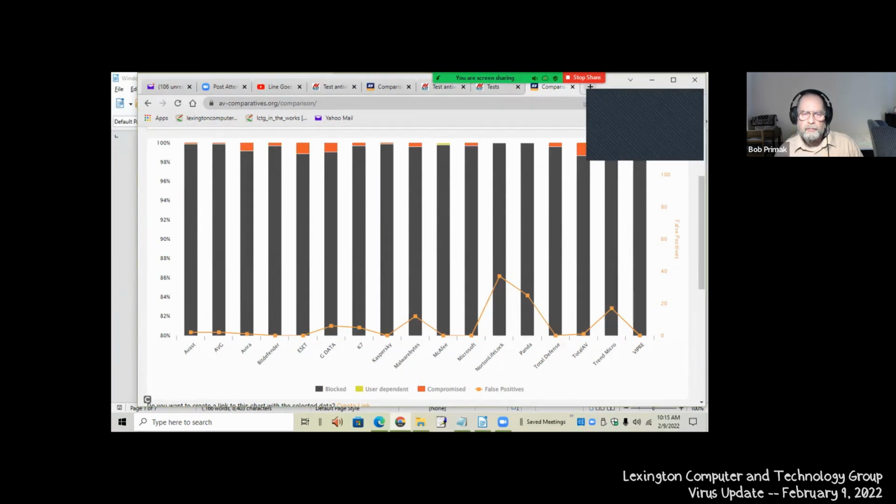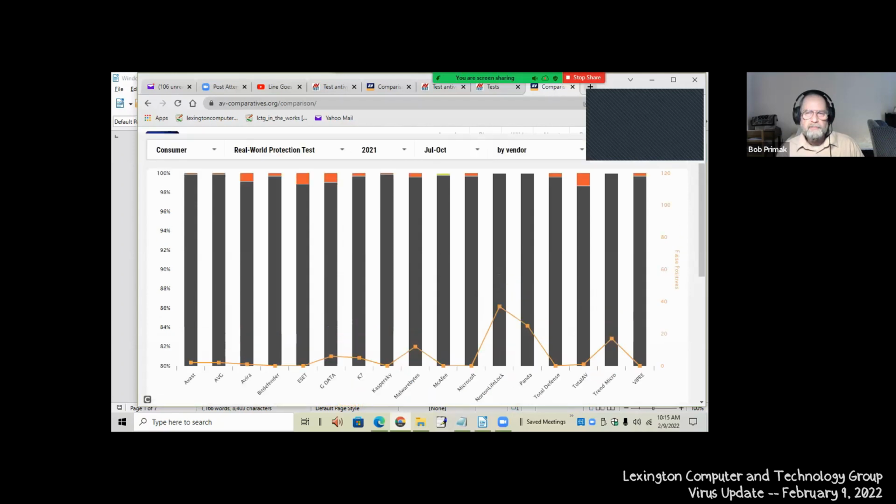ZoneAlarm is another one that operates that way, and it's not tested here. You have to decide whether or not you want something blocked. You just get a pop-up saying, block or don't block. And it's this cryptic thing that you can't even read. And that's not very useful in an antivirus product. But anyway, ZoneAlarm wasn't reviewed, so I'm not going to worry about that for this purpose.